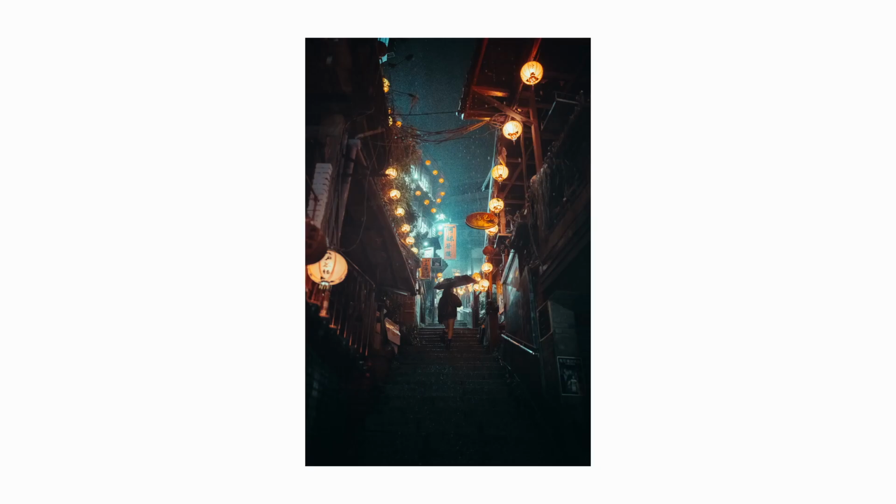Yeah, so the image I'm going to be talking about today is actually from Taiwan. It's a street in Jiufen with these really lovely lanterns going all the way alongside up this stairwell. And we managed to capture it in this really unique atmosphere with all the rain coming down.